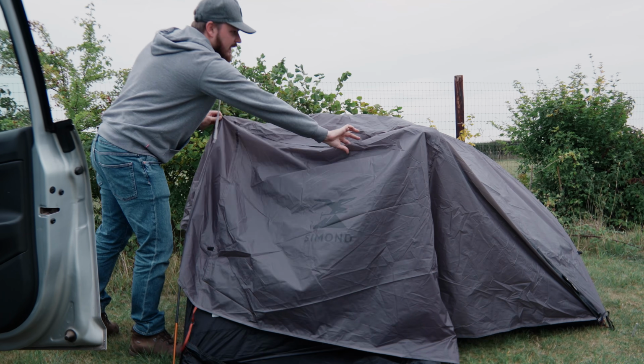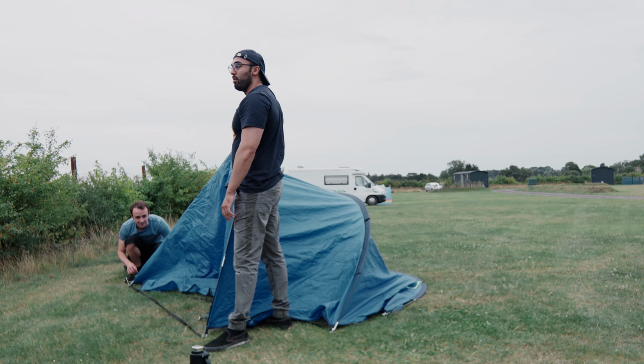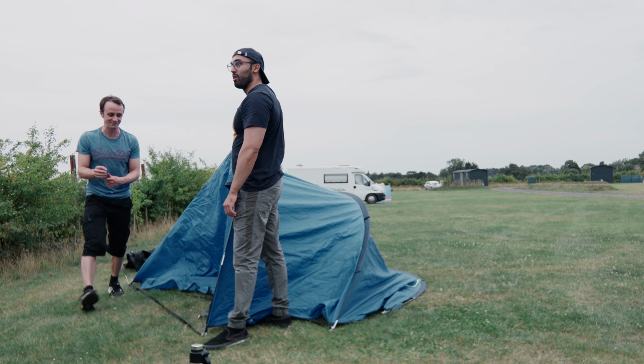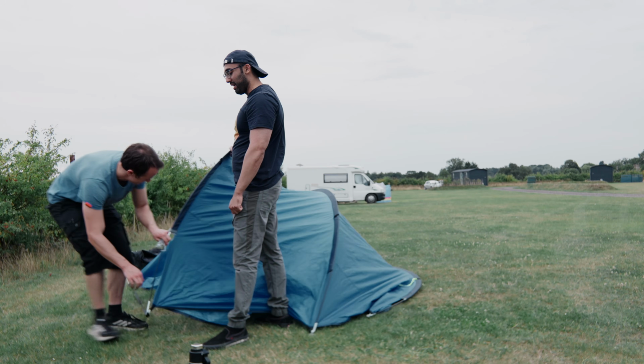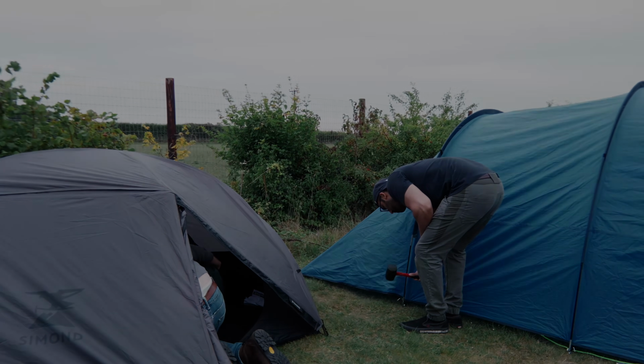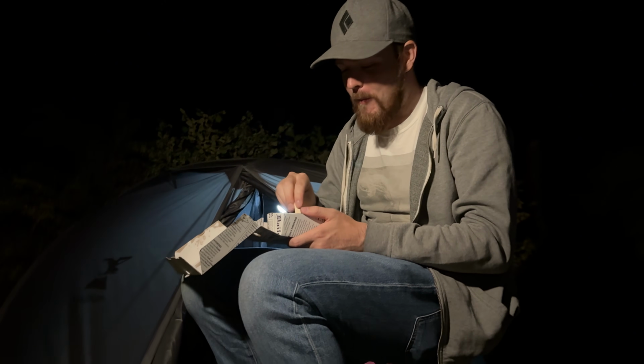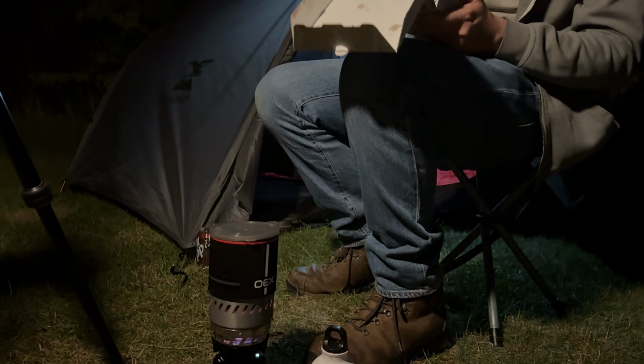This is a 3-season tent that can handle up to 30 centimetres of snow as well. But I'm not looking at 30 centimetres of snow being like, oh mate, I'd love to sleep in that. Eventually though, our home from home was set up and we're all ready for bed. Are you happy in your camping world, James, with your fish and chips? Very authentic. Mount Mug.